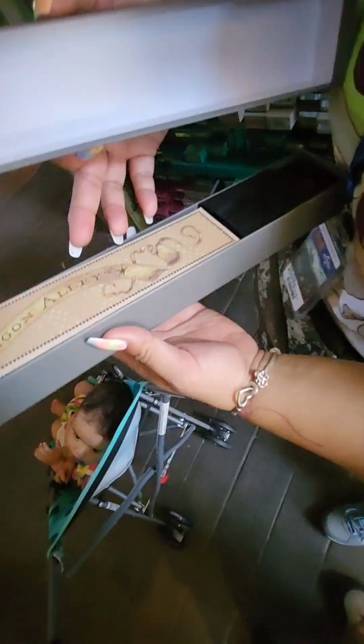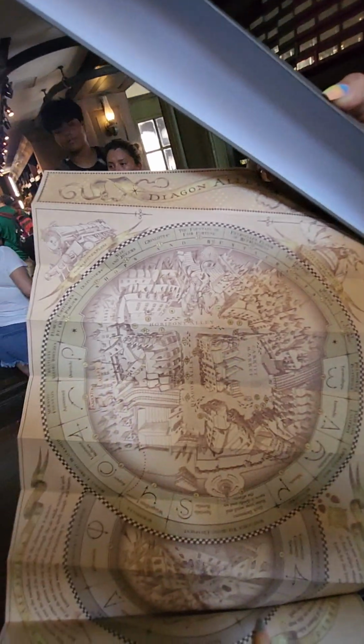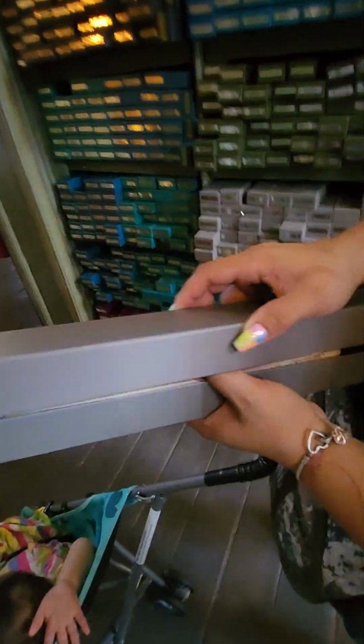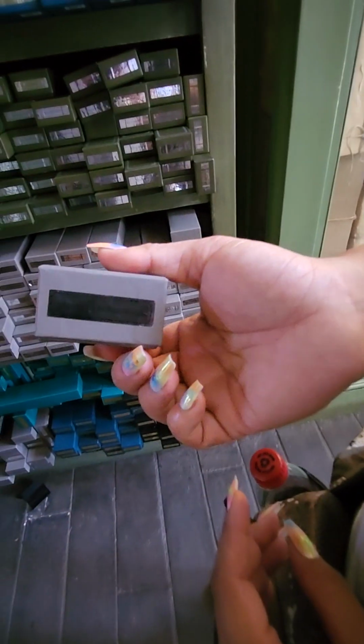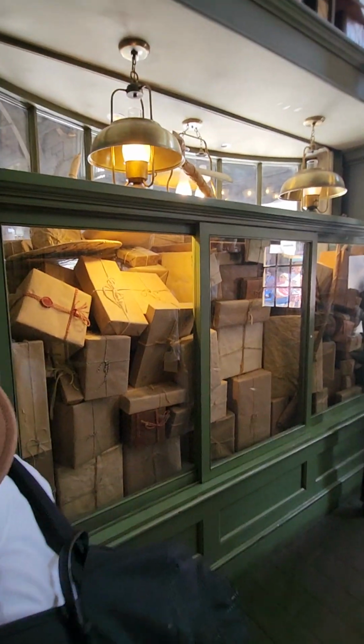Okay, let me see. Here, let me see. Open it up. Open up that map. And then it's the map of the castle, like when you can walk around. And which one is that? This one, right there.